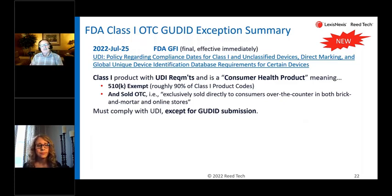The current guidance, this is a final guidance, effective immediately. It came out on July 25th, just a few weeks ago, and it was revised. So this is actually a guidance document that goes back a number of years, but the FDA has updated it multiple times to include date changes, and it is the very guidance that established the dates for the GUDID submission of December 8 for Class 1. So this update had multiple components, updating that compliance date for Class 1s.